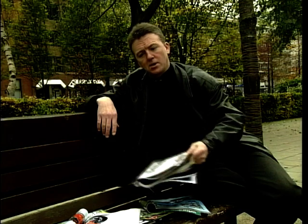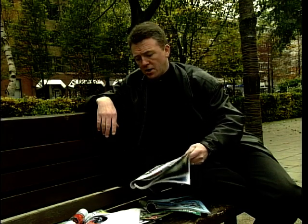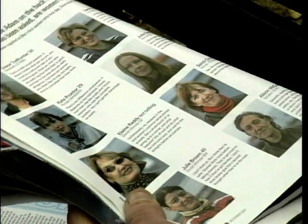I've just been flicking through a lot of these motorcycle magazines, and it's occurred to me that in every one of them there are lady bikers. There are pictures of them, there are stories about them, and I've realised that there are no lady bikers on our show. And we want to change all of that.